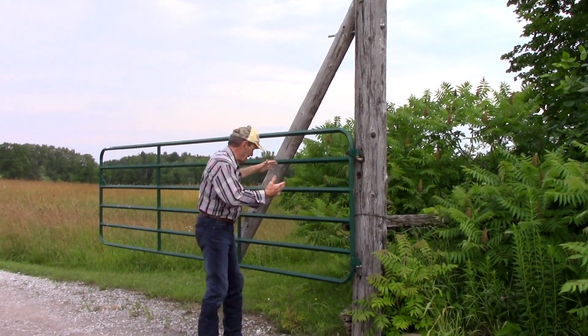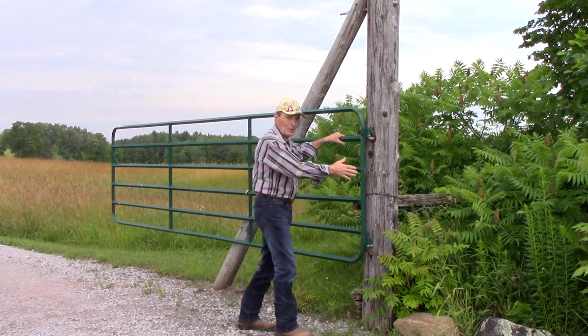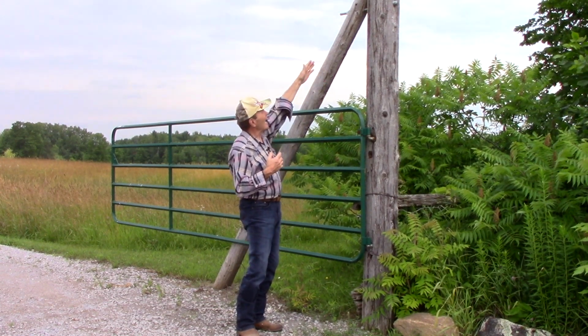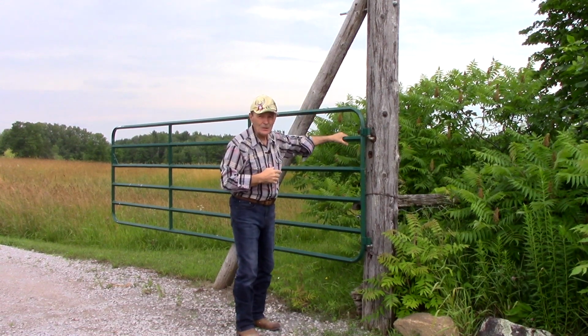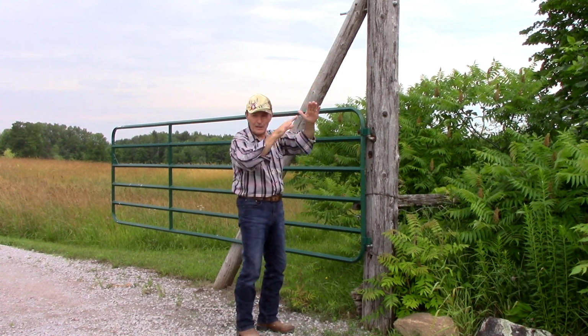If I notice that this gate is starting to sag, I can check the plumb of this post, and if it's changed, which it probably has, I can simply go up there and adjust it. I can loosen that nut and bolt, push the post back plumb, and slide a piece of wood in behind if I need to. If it gets really bad, I can drill another hole and come down a little bit, straighten it up and come down a bit.